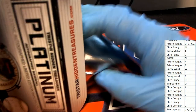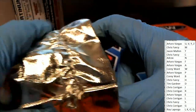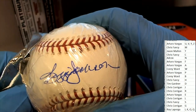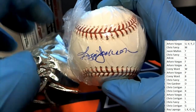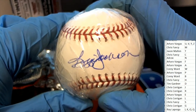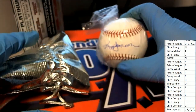Platinum Autograph Baseball. Good luck, everybody, in the box spray. Let's see what happens in Platinum. Ho! That looks just like a Reggie Jackson signature. So I would think that this is going to go to letter J. It looks a lot like a Reggie Jackson, Chris. Chris owns letter J. Let's find out if I'm correct.